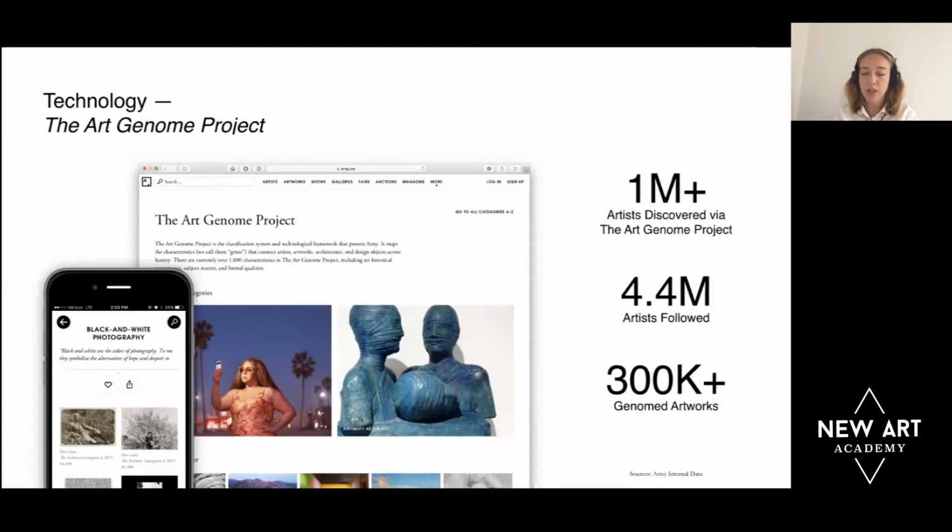The Art Genome project maps the characteristics, or we call them genes, that connect artists, artworks, architecture, and design objects across history. We currently have over 1,000 genes or categories in the Art Genome project. And these include renowned art historical movements in terms, subject matter, formal qualities, but also new genes that we created to better describe connections between, or rather characteristics of certain artworks.